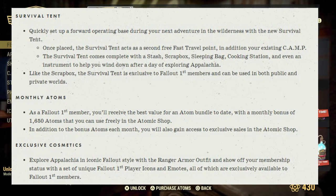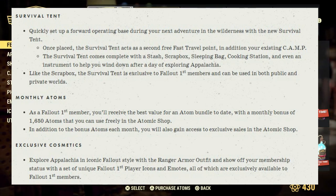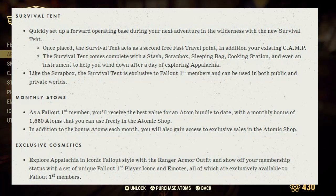Next up, we have exclusive cosmetics. Explore Appalachia in iconic Fallout style with the Ranger armor outfit and show off your membership status with a set of unique Fallout First player icons and emotes, all of which are exclusively available to Fallout First members.